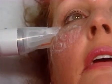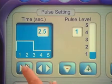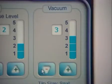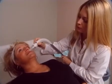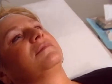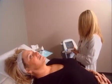On the other hand, if the response is too pronounced, such as moderate to severe erythema, reduce the energy by one of the following: decrease the pulse level or decrease the time. If signs of bruising are seen, decrease the vacuum. If any parameters are changed, perform another spot test and reevaluate the patient and skin response. Adjust the settings until the clinical endpoints are met. Then, the treatment may continue.